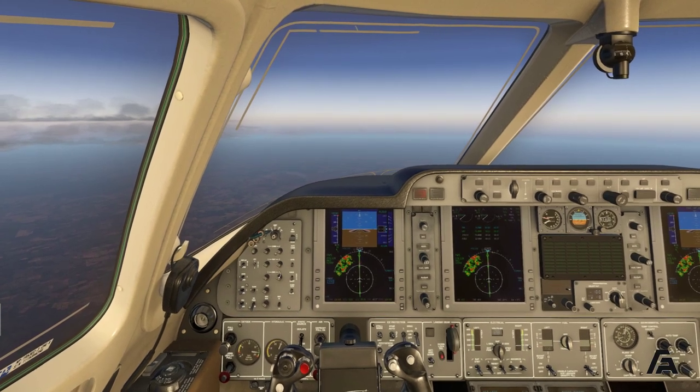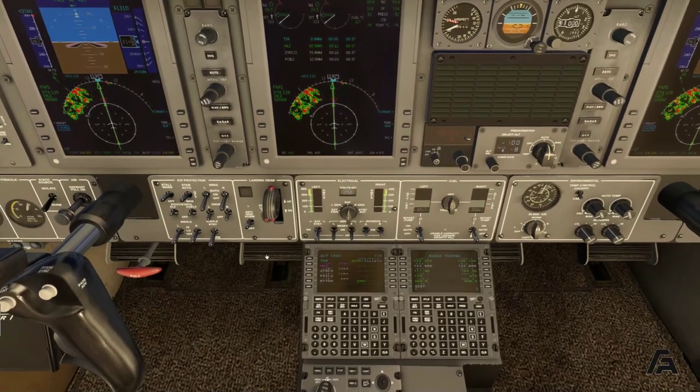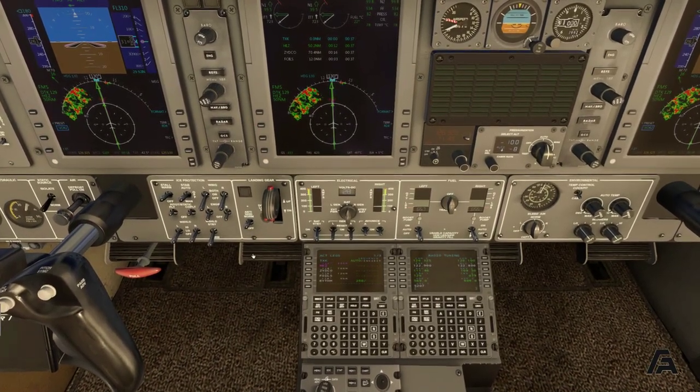Canada 663, with you at 14,300, climbing 230. Canada 663, Center, good day, climb level 280. Climb level 280, Canada 663.